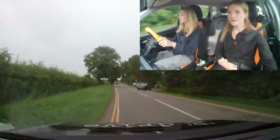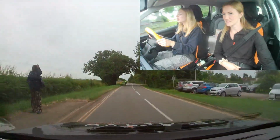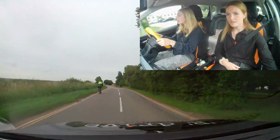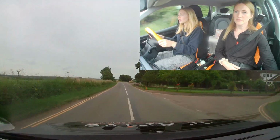Okay, start thinking about the cyclist. Is it going to be safe to pass? Can we see well enough ahead? Yeah, I'd say so. No one coming behind. Good, well done.